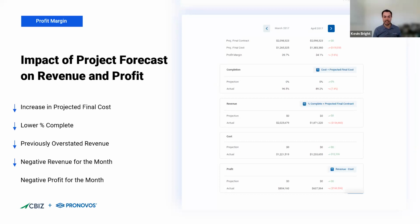So my revenue to date in April is in line with that new 89% complete. And again, that's what we see here, right? 96.5% complete of my $2 million contract in March means I've got a revenue of $2,025,000. In April, it's now only 89.2%, so my revenue is actually 1.871 million. So my revenue's gone down $150,000 in April, but that doesn't mean my costs go down. I still have my normal job cost in April, so I've got $12,000 in cost. So this means that I'm going to record a negative profit of $166,000 in April.